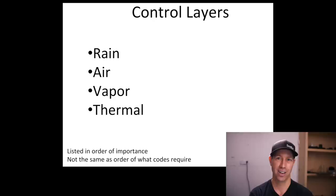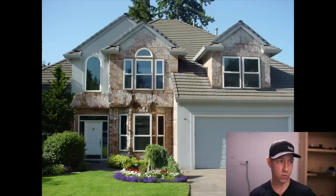There's four things that a house has to control, right? It has to control water, it has to control air, it has to control vapor, and then lastly, thermal. That's the temperature change or the insulation layer on the house. Those old houses did a pretty incredible job of controlling those first three things without having failures, but at what price? So as we look now at some newer houses, let's keep all those things in mind.